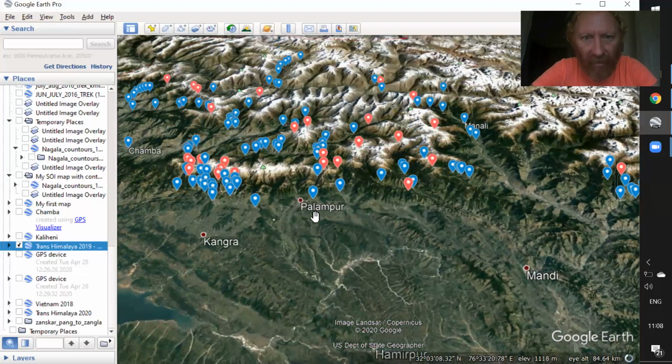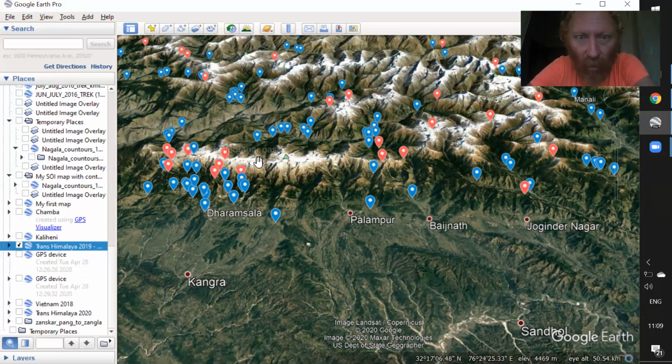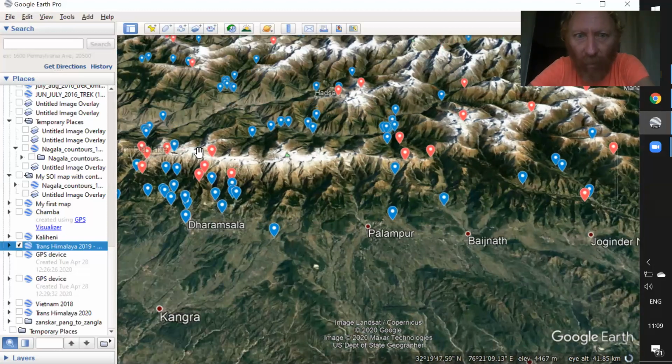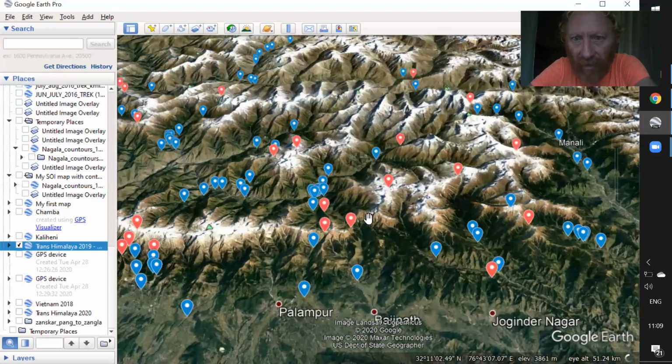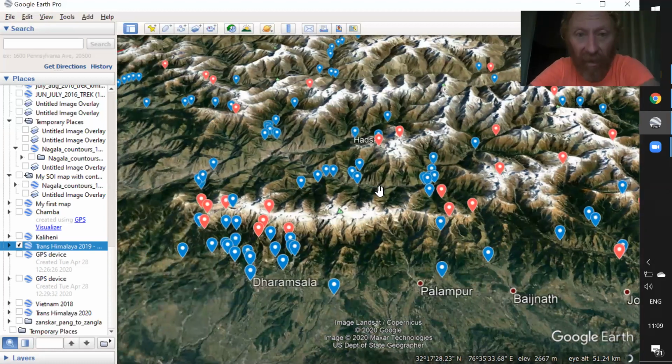So we have the major towns of Palampur, Dharamsala, Baijnath, from where a big, high, steep wall of connected snow peaks rises up. This is basically the Dhauladhar. It proceeds west to east and then goes northeast towards the Kulu side. It separates Kulu as well as the Kangra Plains here from the interior Chamba Valley.